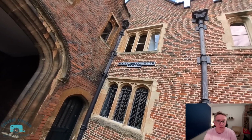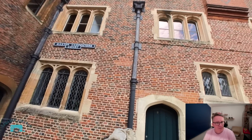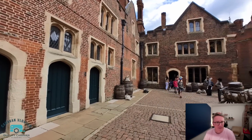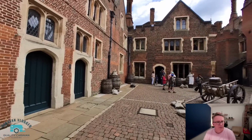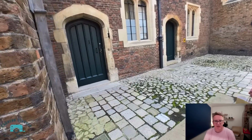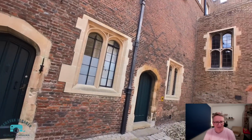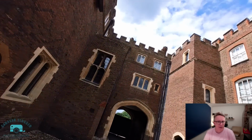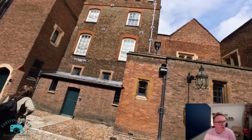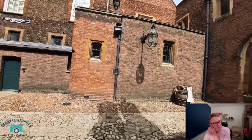Master Carpenter's Court. One of the smaller ones, I think. There was actually the entrance to the kitchen there. Entrance to the kitchens. That's where the kitchens are, right behind me. A massive place. Perfect bit of vlogging now. It's just I start talking, it goes dark. So here's another courtyard. Lord Chamberlain's Court, I think that was.